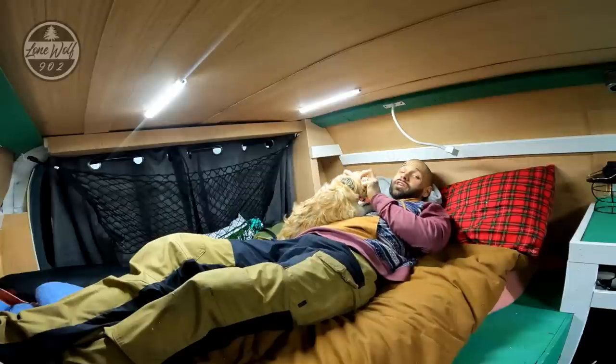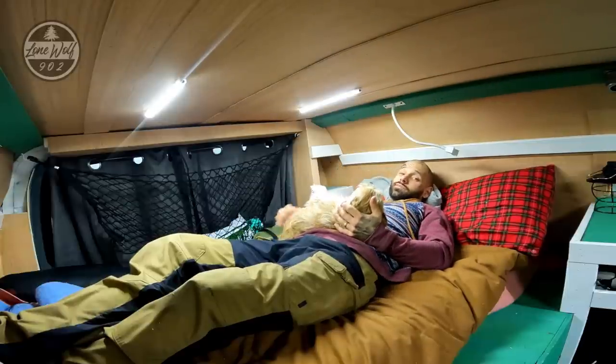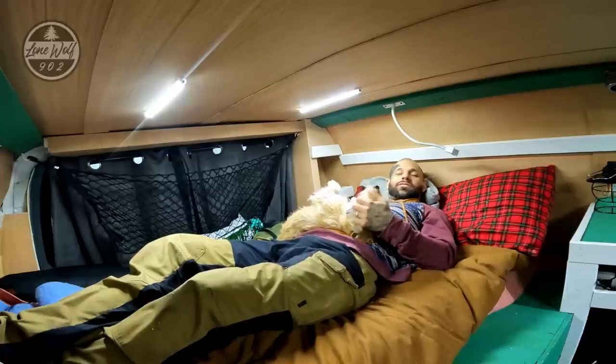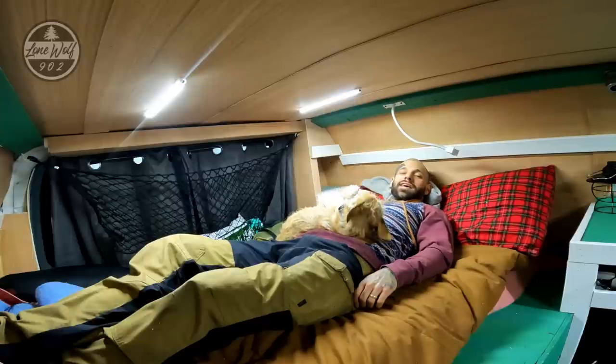The van's rocking back and forth because it's so windy outside. I got a feeling it's gonna storm tonight and I really don't care. I'm gonna be nice and comfortable inside of here with that wood stove. Boomer is gonna be nice and comfortable up here in the big bed. And we're gonna chill out, play a little bit, and watch some movies.